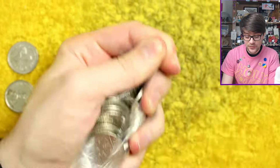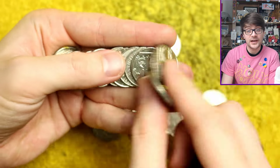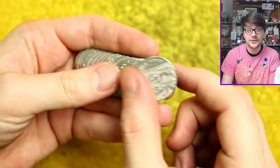Okay, Cadbury Kid says, we need a territories collection video, Christopher. Love to see all those unusual designs. So yes, I do like finding territories and crown dependencies coins. They're always a bit intriguing when they turn up in our change.